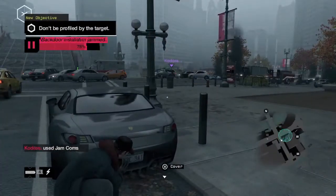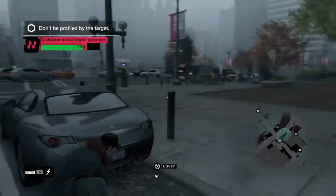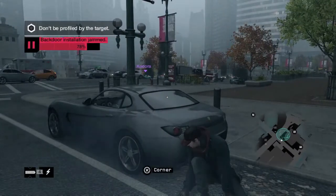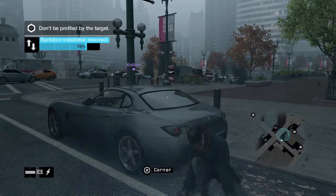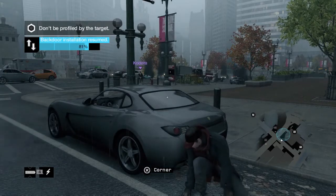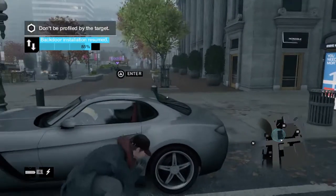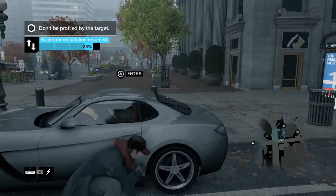So typically what people do is, at that 75% mark, or somewhere between 75 and 80, because that's the smallest search area, people use jam comms to buy themselves time. It's a good strategy to use because obviously the search area is the smallest in this time frame, so you want to have the maximum amount of time with the smallest search area possible. So I typically do that too whenever I'm in that position.